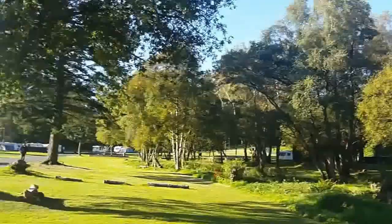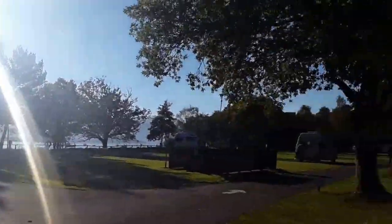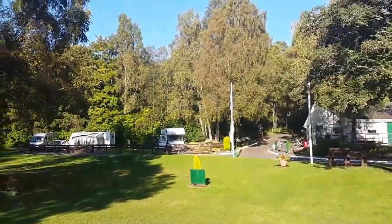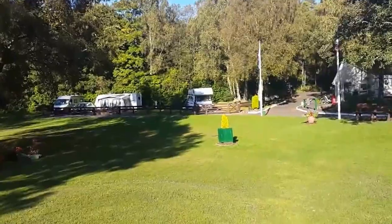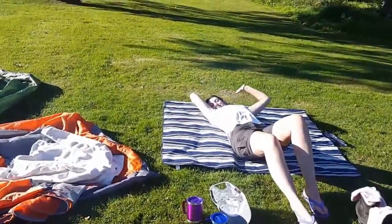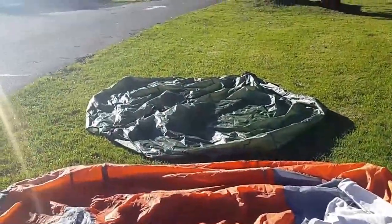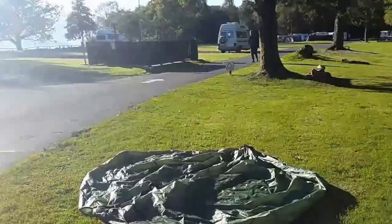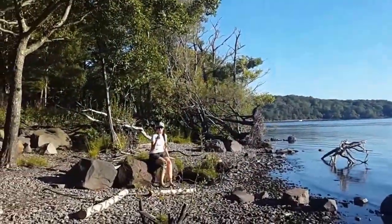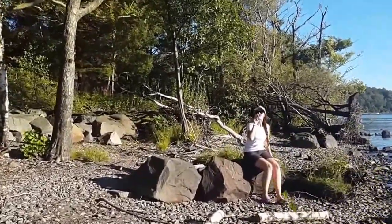So, here we are at Milarrochy. I think we're ready for our break. Just going to dry the tent from yesterday and then going to wander down the lake. This is home for the night at the Milarrochy Campsite.